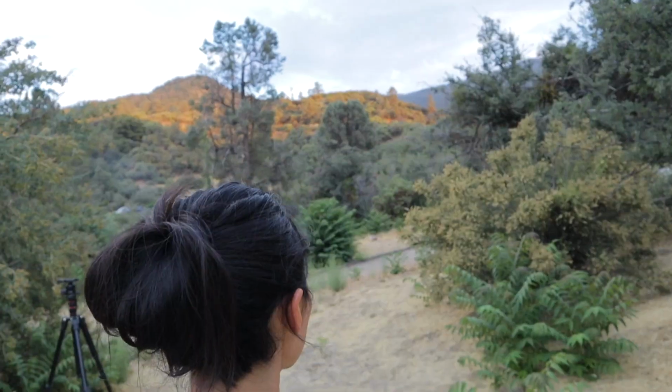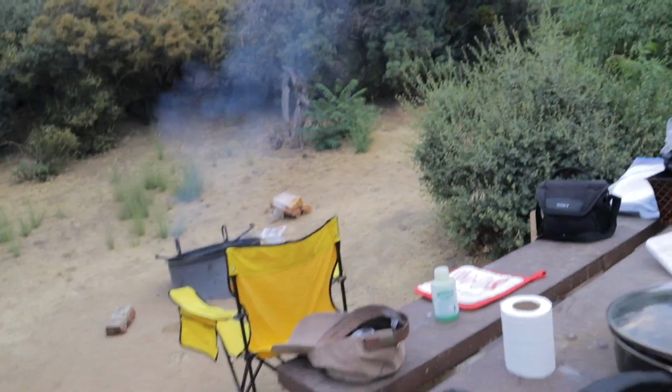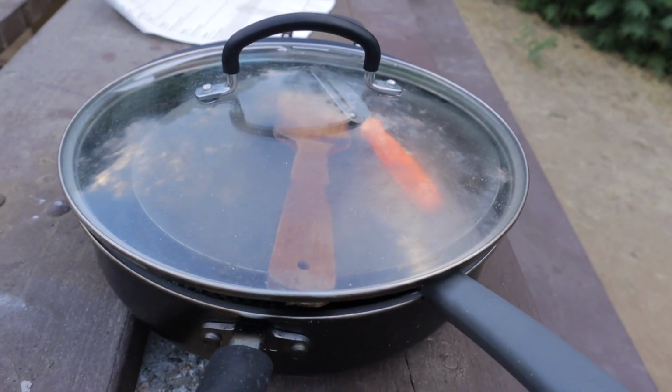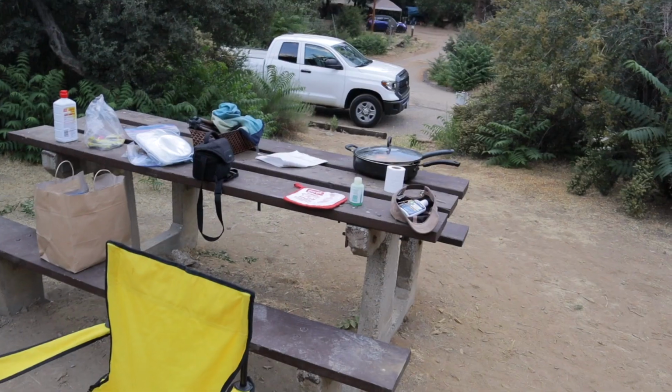You guys can see it. A little bit of the sun there. It's very beautiful. Right now, still a little bit of smoke from dinner. And what we did to clean the pans, we rinsed it off in the creek. We wiped it down with paper towels, and then we put it on top right here of the grate just to sanitize it and make it clean. And now we have clean pottery.